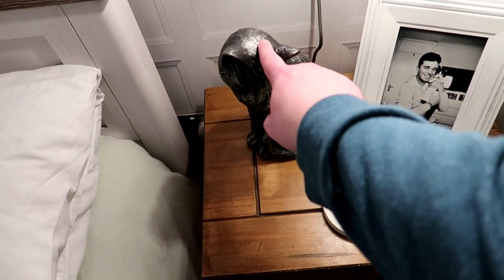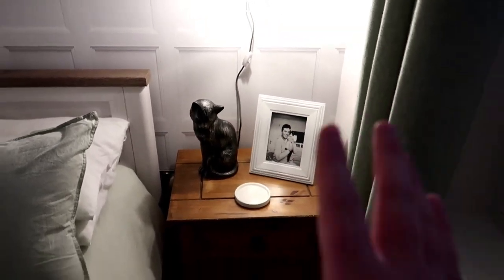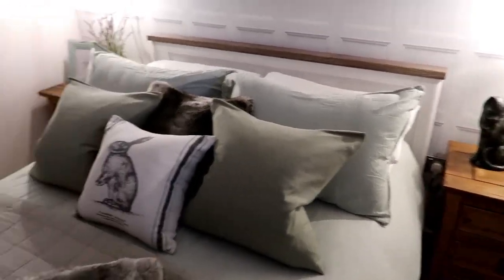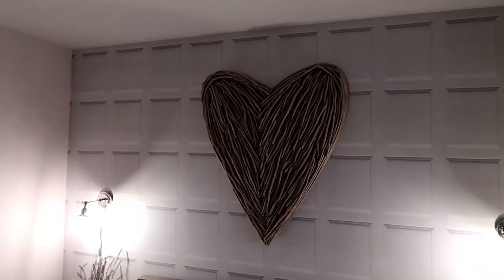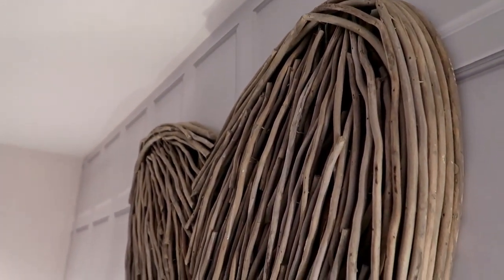I have brought that in from the hallway. You might recognise that from the house tour. It was in a different place, but I feel that with the change in here, that goes a lot better. The main centrepiece, I have taken down the stag light, and I have this absolutely gorgeous wicker heart here, and it is giant sized. It's lovely.